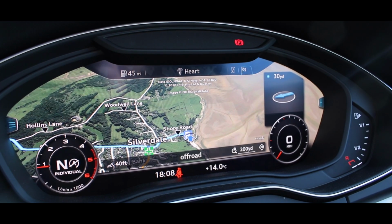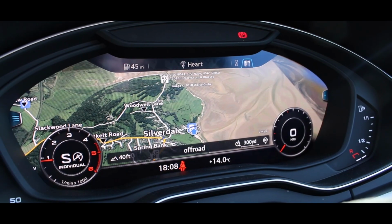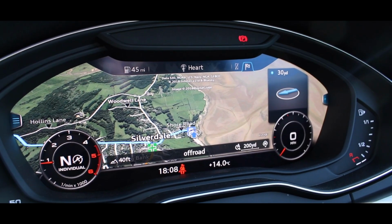Exactly. You also get the driver assist screen as well. That's very clever, actually. It just keeps your mind on there, so it'll flash up and give you a quick warning, especially if you don't know the road. And I think Audi's virtual cockpit is class leading.